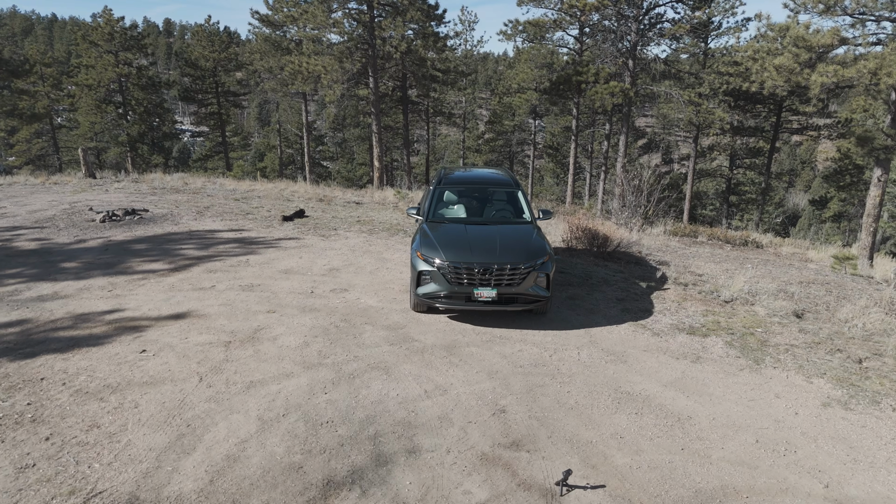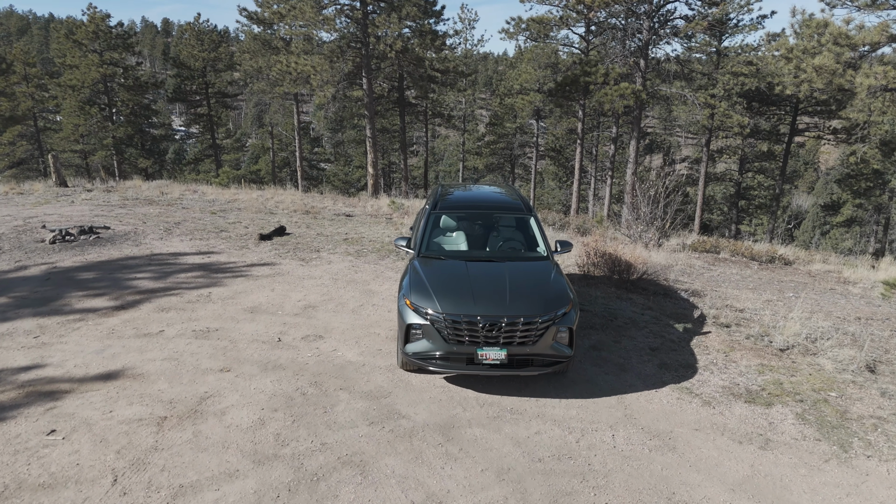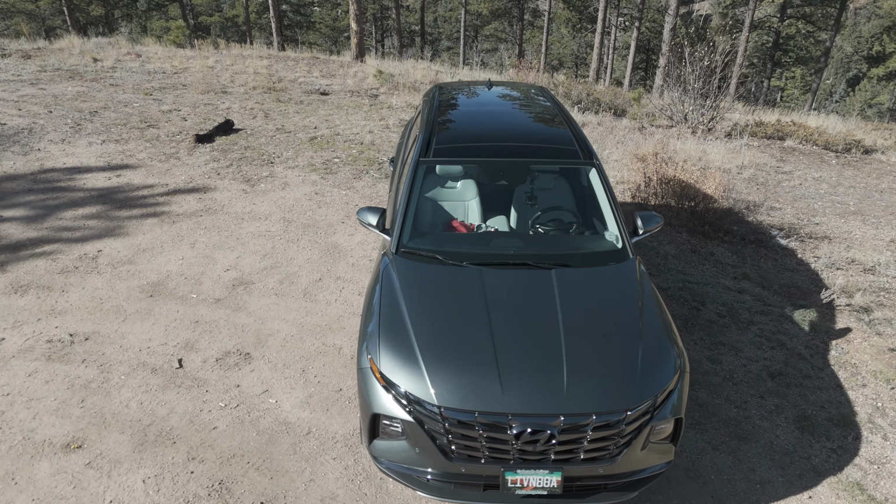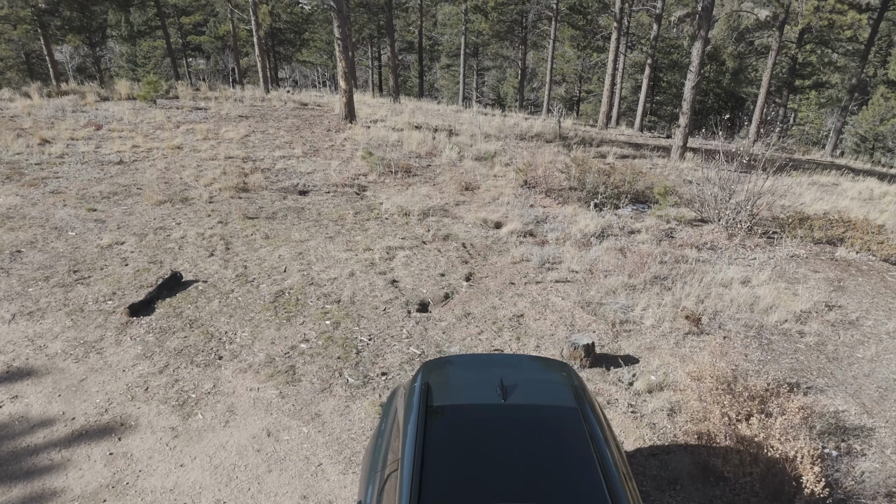Another thing that I'm not impressed with and is unfortunate about the Tucson is that the roof rack limit is apparently only 165 pounds on the roof rails, while other vehicles have a higher rating. And normally 165 pounds wouldn't actually be that bad, but that's not a real high rating if you're trying to put a rooftop tent on or something like that.